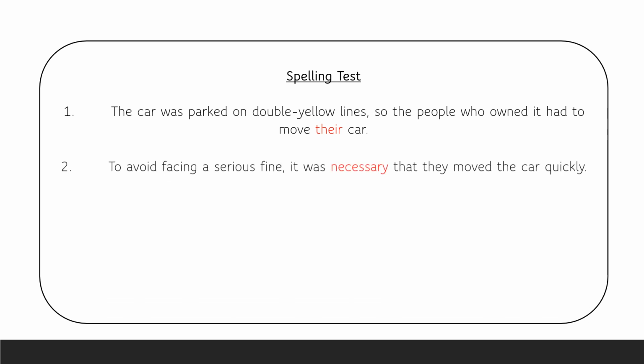Number 2, to avoid facing a serious fine, it was necessary that they move the car quickly. Now necessary is a very commonly misspelled word. A good habit to remember how to spell it is that it has 1 collar, which means 1 C, and 2 sleeves. So that's going to help you to remember how to approach that key question. So 1 collar and 2 sleeves.